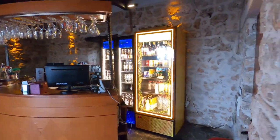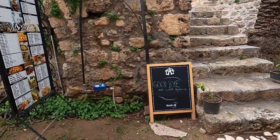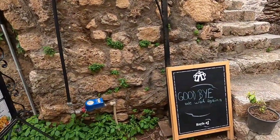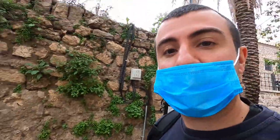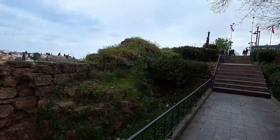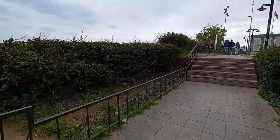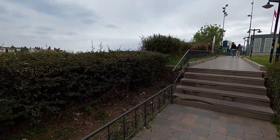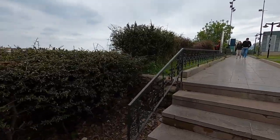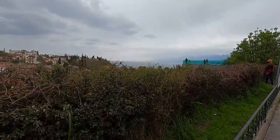There's alcohol and other drinks. Oh man, it's starting to drizzle. And I did not bring an umbrella. I hope the rain does not pick up. I believe right now I'm walking towards the square. Yeah, I'm walking towards the square where you've seen it in another video of mine, where I'm eating manti. Manti, which is a delicious Turkish dish.